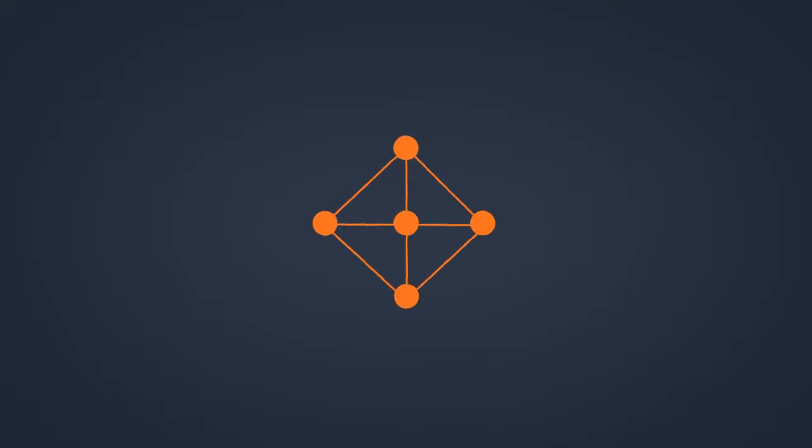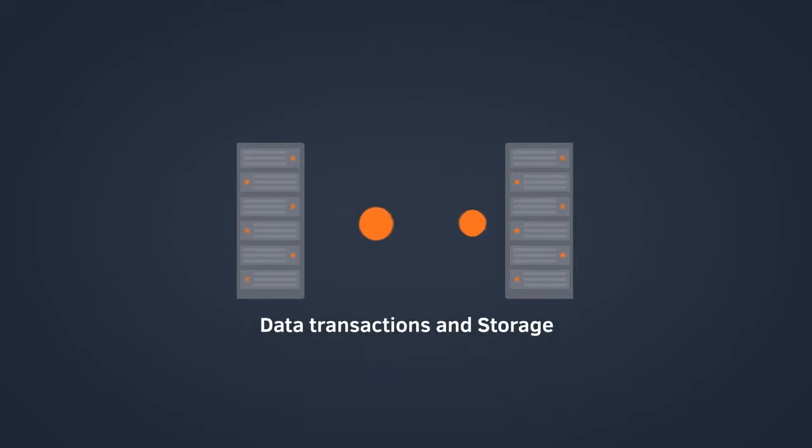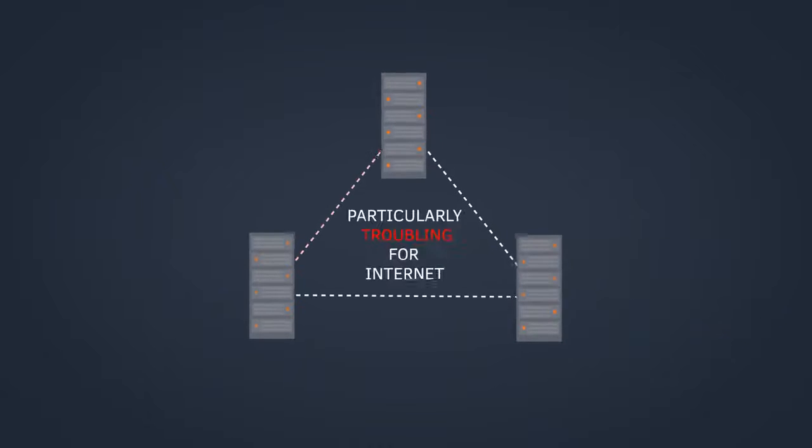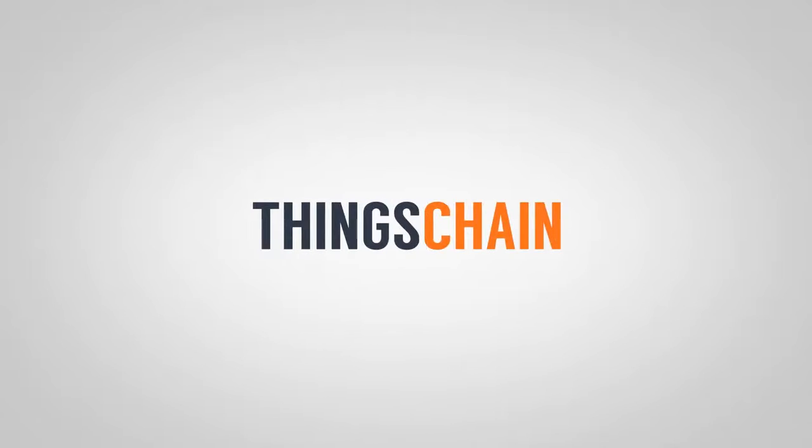Blockchain technology has proved to be a secure advancement in data transactions and storage. But when you begin to scale these processes or increase the transaction throughput rate, the whole system begins to break down. This is particularly troubling for Internet of Things and the way they function. ThingsChain has stepped into the future by creating the next generation platform of secure data transfers.